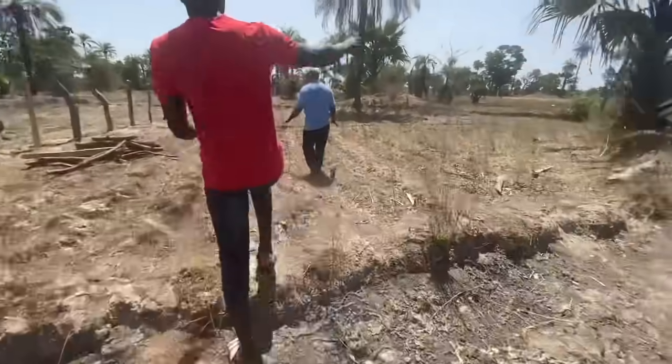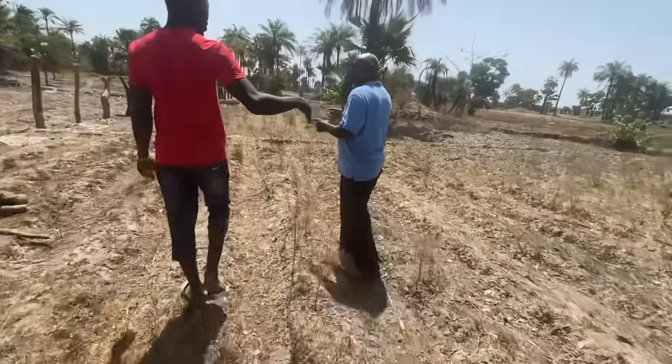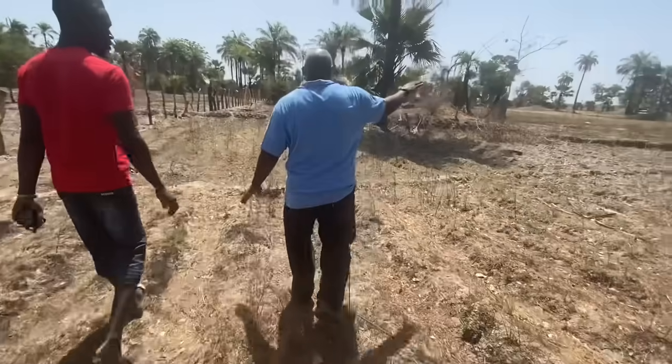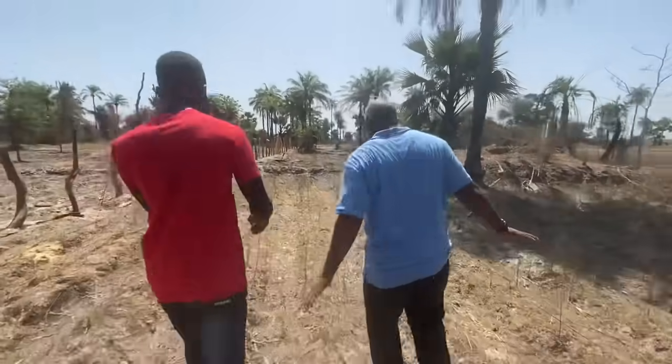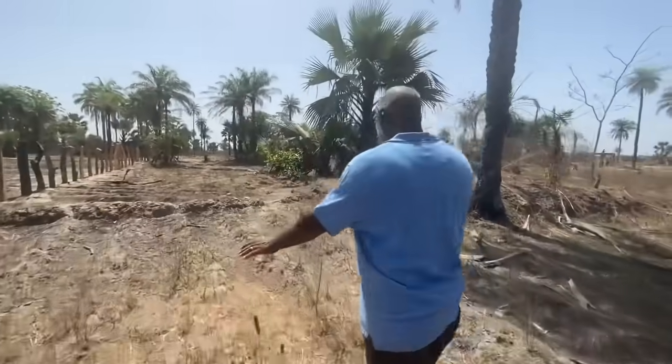So level this. So what about over there? I'm prioritizing. The first thing I want is the road. And then we'll level the land. And as we go around, we'll talk about that. Just kind of showing you what we want to have done. See, level this.